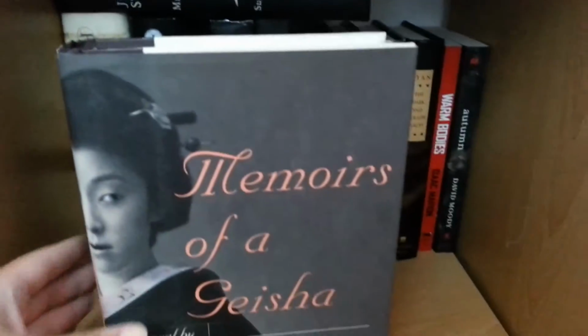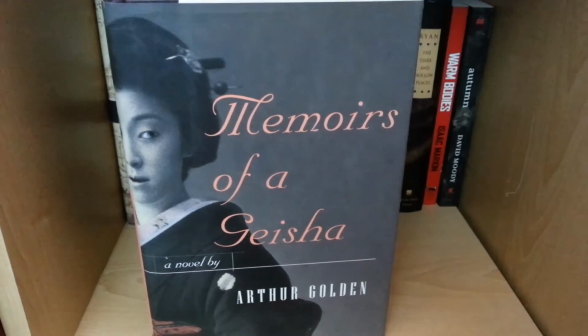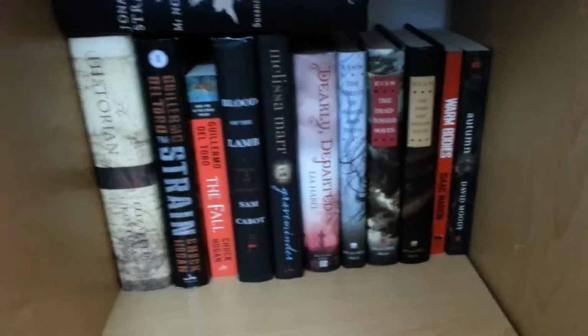I also have Memoirs of a Geisha by Arthur Golden. I love this movie so much that I really, really want to read the book sometime. Someday, I will. That was also $1.